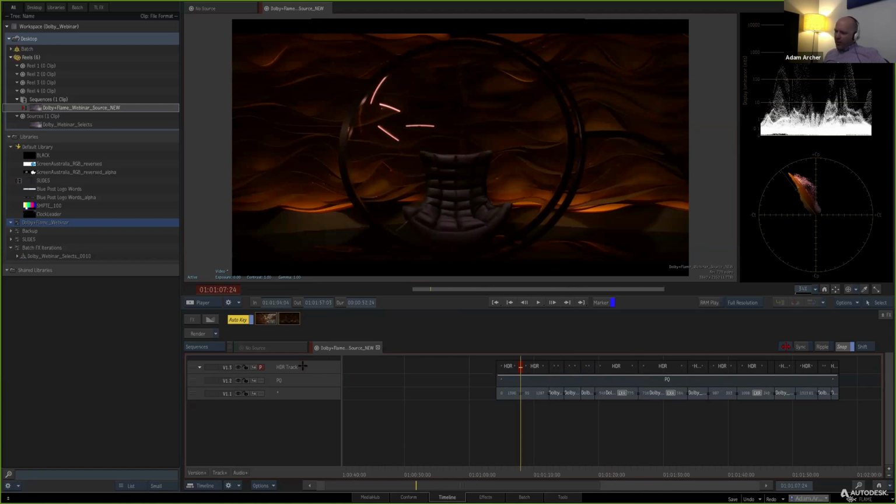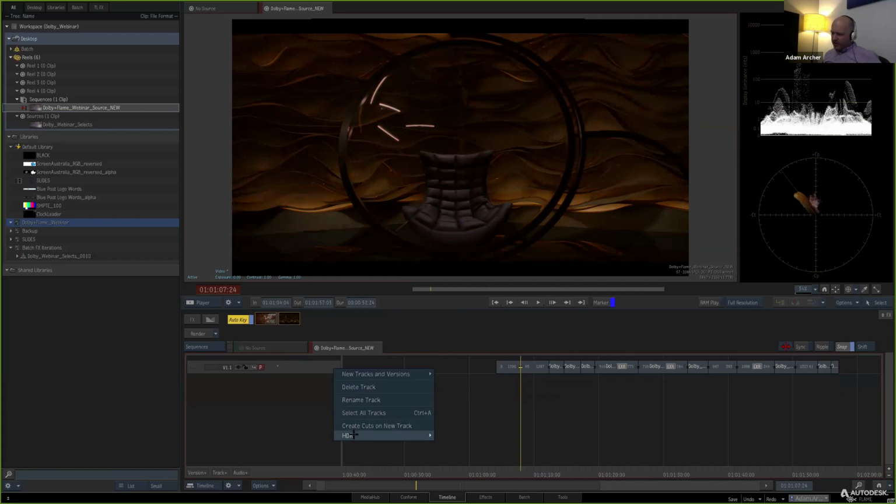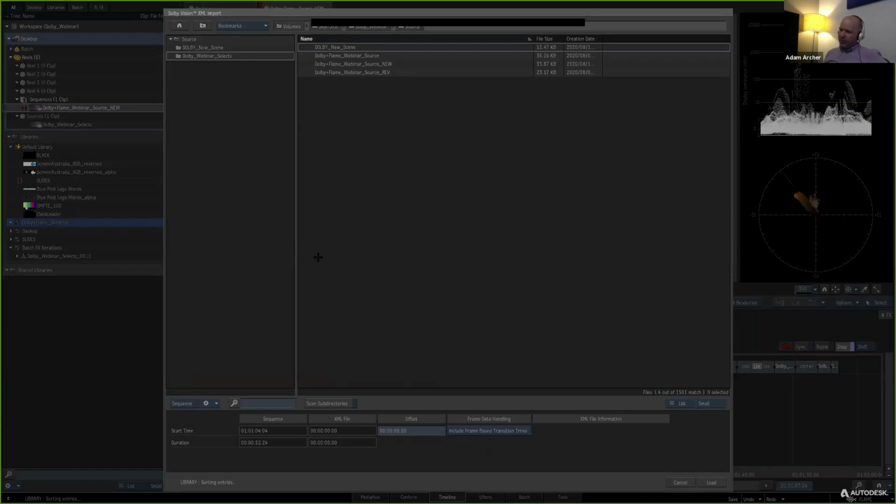One thing to note when you do import that, I just might do that again, is you do have some options here when you do import the track. So here you can set an offset. So for some reason, say you've changed the start time code of your sequence and it's different to what the XML file is, you can create an offset to line them up. You've also got these frame data handling options. Now, you can exclude animated trims and transition trims.